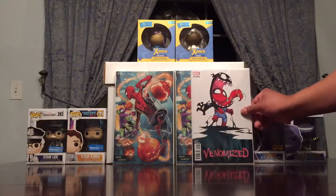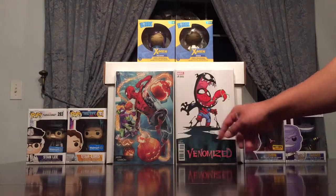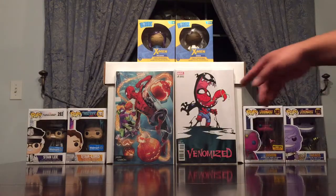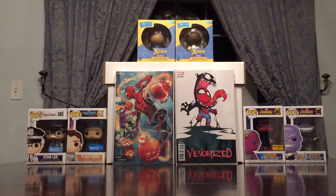Here is the Scottie Young variant. I dig Scottie Young's work. He actually has more than one style. I mean, everyone knows him for the baby variants, his cartoony art, but he also has another style too.